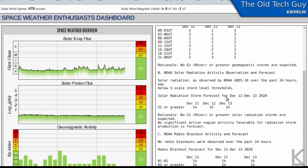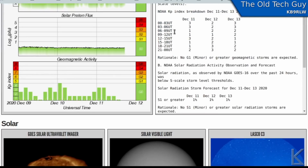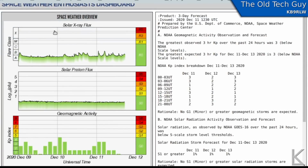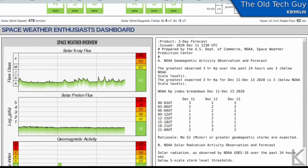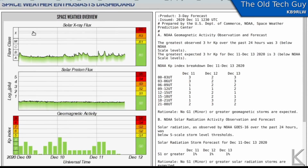If we go and look over here at the last few days, we should have had a big storm. This was predicting a G3 storm in through here, and well, we got a little activity right here, but we didn't really see G3. So oftentimes this is accurate, and sometimes not, but it gives you an idea about what's coming. And this graph here shows over time geomagnetic activity, which is related to solar wind. And of course, solar X-ray flux, which is related to this number up here, this radio flux. So that's what these three graphs are for.